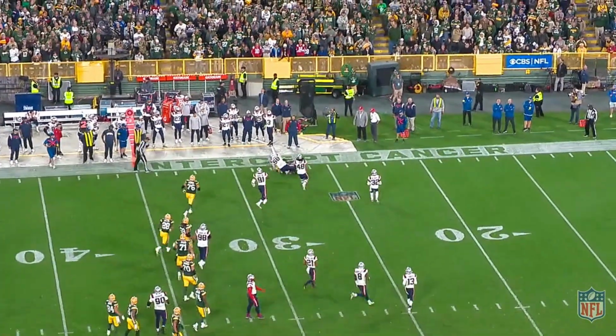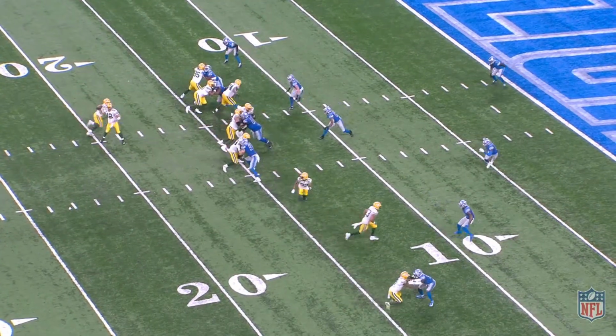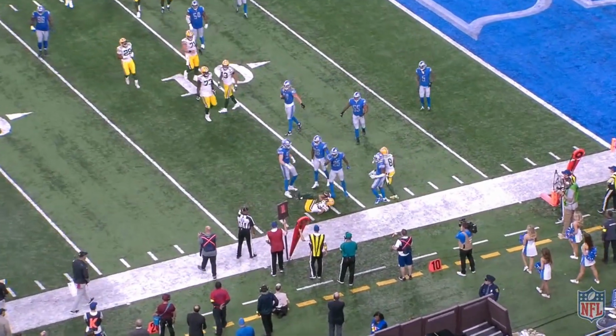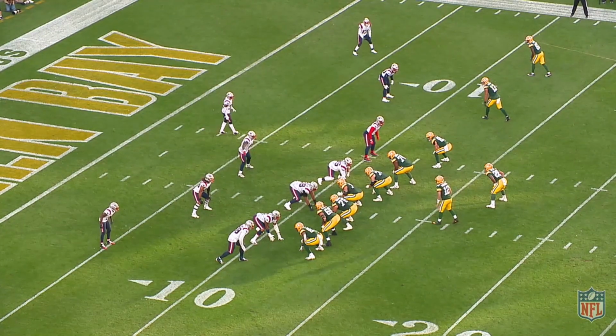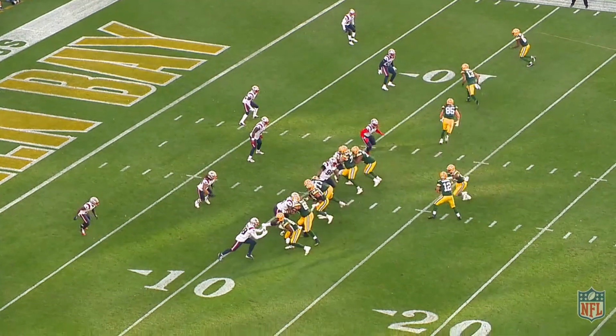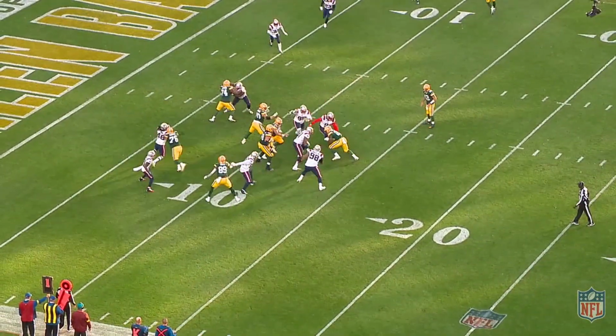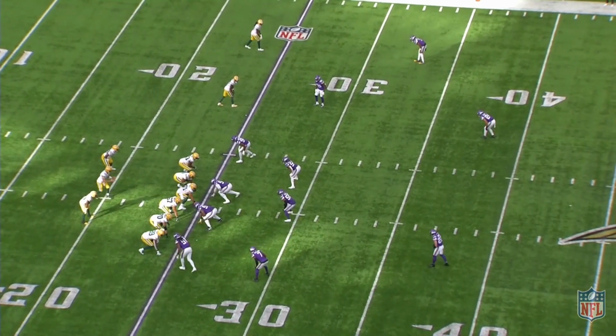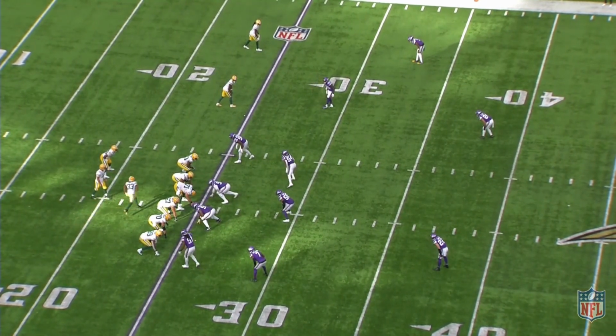They have multiple ways of getting to the concept, and the simplest is out of a 3-by-1 formation with the number three receiver running the arrow and the number two and the number one receivers blocking. Against New England's man coverage here, it pulls a minimum of three defenders away from the run with the potential to move a fourth. Motion and RPOs are trying to remove an additional half a man from the run game.